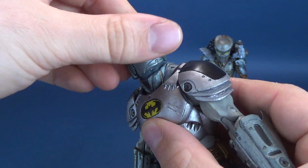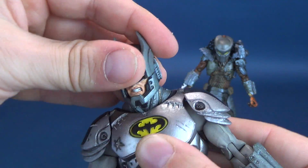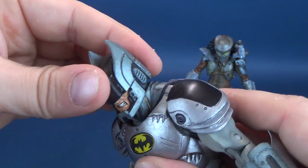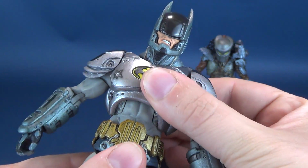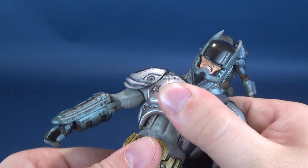For his articulation, Batman's head rotates all the way around. I'm surprised actually the visor stayed on while I did that, and it also rocks back and forth. I'm very carefully holding the plate in place so it just doesn't fall off. Now it's not going to stay in place. There we go. The upper torso has, so basically it's all the same articulation as the Superman. He has the upper torso crunch.